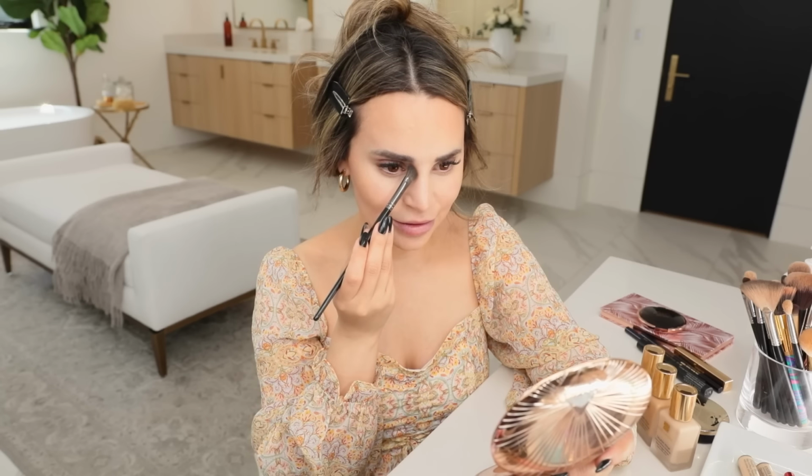I start here where the groove is, and then I just go down and on the other side and in the middle on the bottom. Pull it down, and I even take a little blender and lightly blend. Takes away any harsh edges that I might have accidentally done. If I went a little bit too hard, which does happen, it softens it.